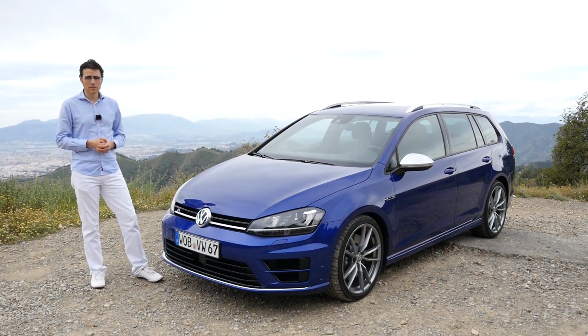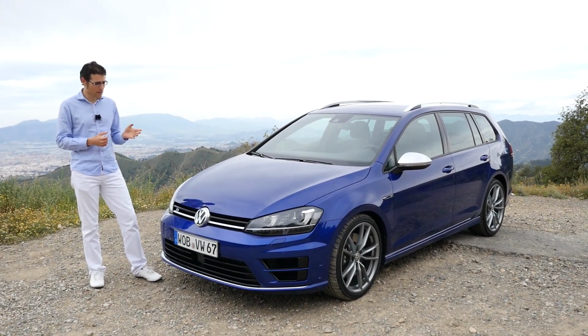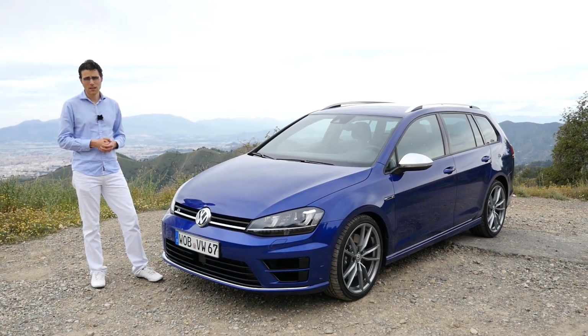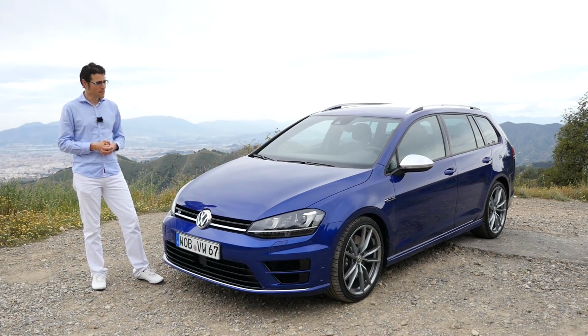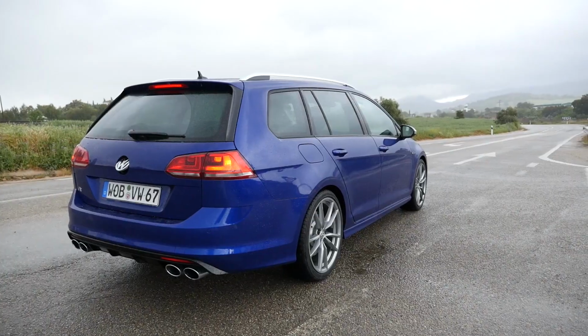Really interesting concept now, and I think, look at this Lapis Blue color. I really like the color. What about you? I want to hear your comments about that. And now let's take a detailed look first at the exterior.